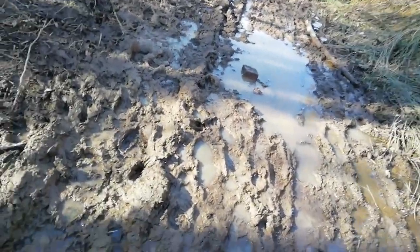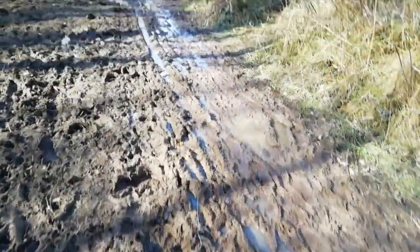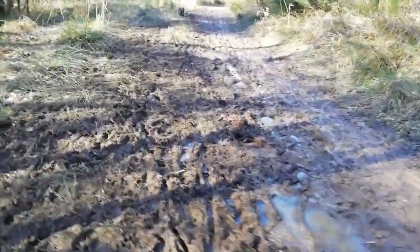Just be careful when you're going along. It is quite muddy still. Hopefully now we're getting into spring, it'll dry up a little bit. Make it a bit more fun walking along it.